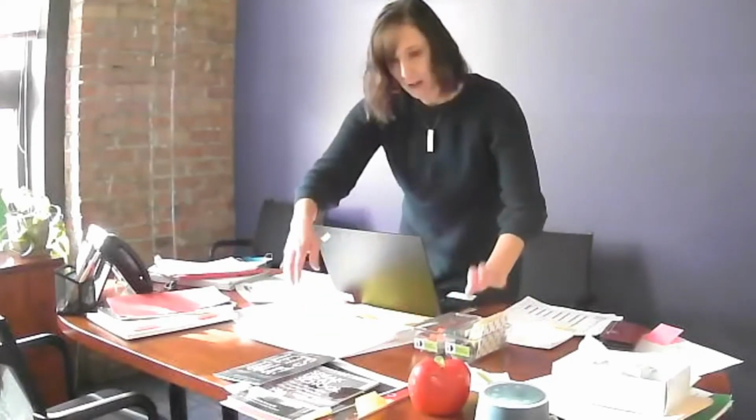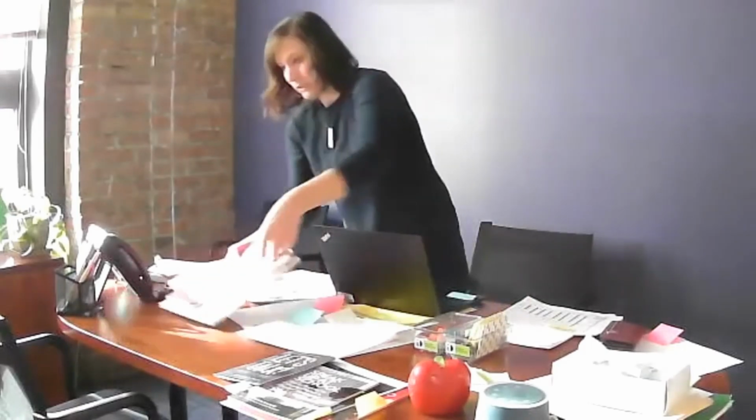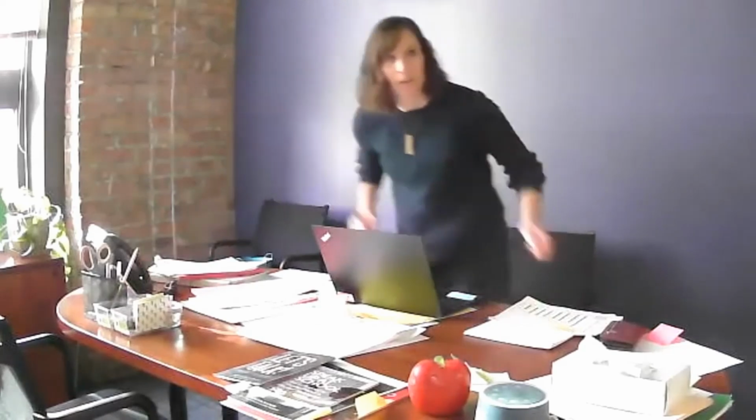Okay. And I want to keep my office supplies all in one place. So instead of having them all over my desk, I want them all next to each other. So here's my pens. Here's my office supplies. Okay.